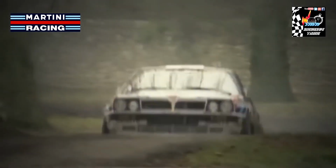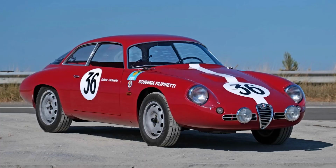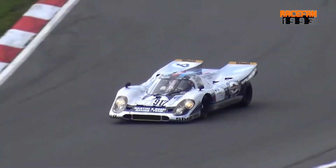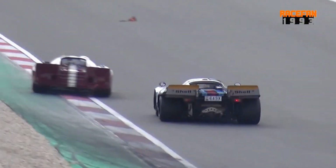Martini. This livery also has deep roots in motorsport history. The story of Martini Racing starts in 1962 with two Alfa Romeo Giuliettas. Then in the 70s, Martini-branded Porsches won at Le Mans in 1971, 76 and 77.